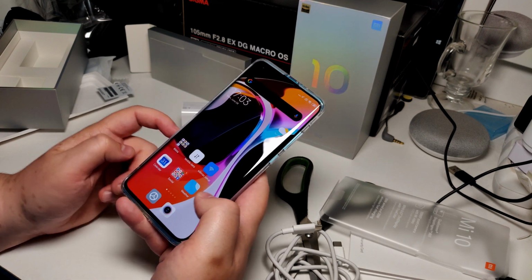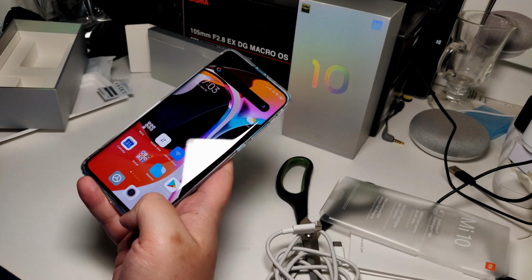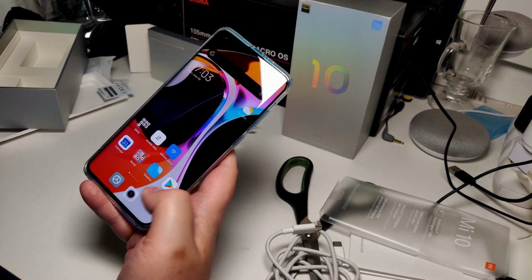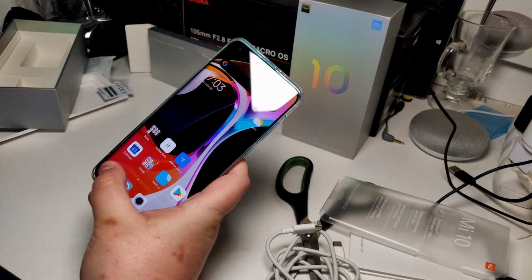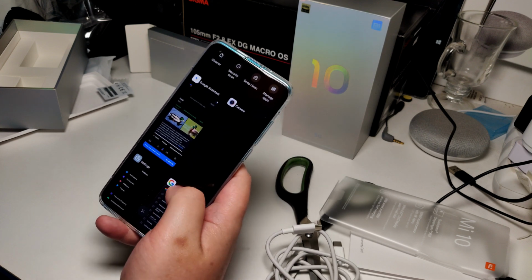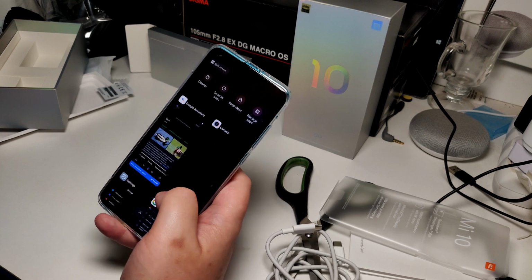When I'm trying to go back the way I do on the OnePlus 6, I have to swipe from one side. But if I'm swiping now, it's not gonna open the thing I wanted, it opened the Google Assistant. This is one other thing.